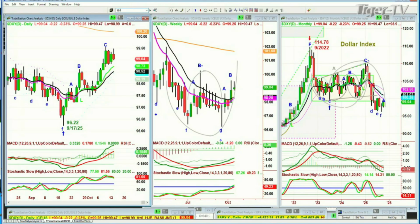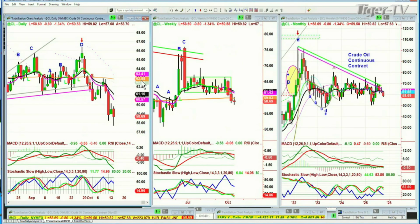Crude oil is down quite sharply. You can understand that. Peace in the Middle East, maybe we'll get peace. Down 80 cents at 58.69. What am I forgetting? I'm going to go to bonds.